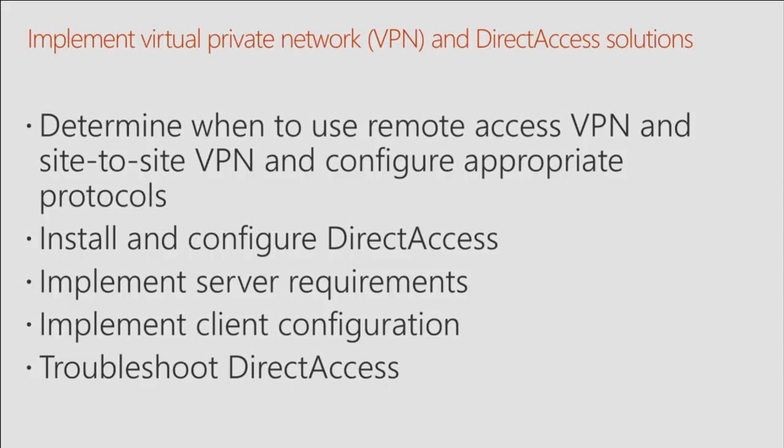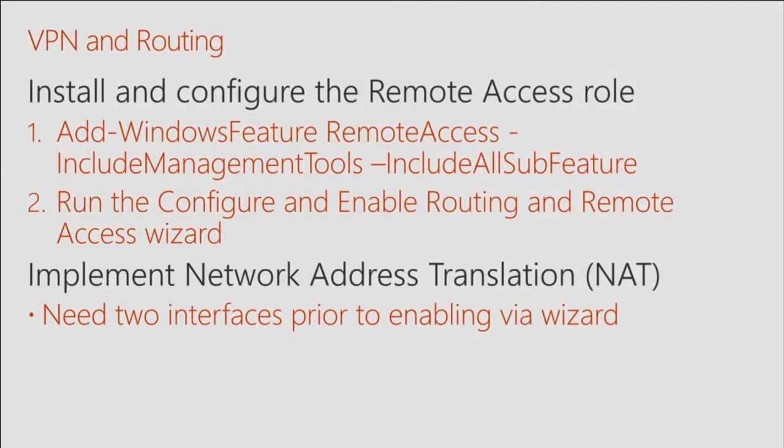DirectAccess. It's less complicated to do now. It's not uncomplicated. It is less complicated. Understand the requirements. You may not have the features and the infrastructure and the devices available to you to build your own DirectAccess system, but make sure you follow them all the way through online. There are lots of steps. There's a good graphical run-through of DirectAccess in a minute.